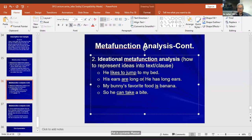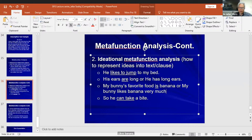What about the next clause? My bunny's favorite food is banana. This clause uses is here, or we can say this: my bunny likes banana very much. Instead of using is, you can use likes, which has a similar meaning. My bunny's favorite food is banana. My bunny likes banana very much. Then the last one.